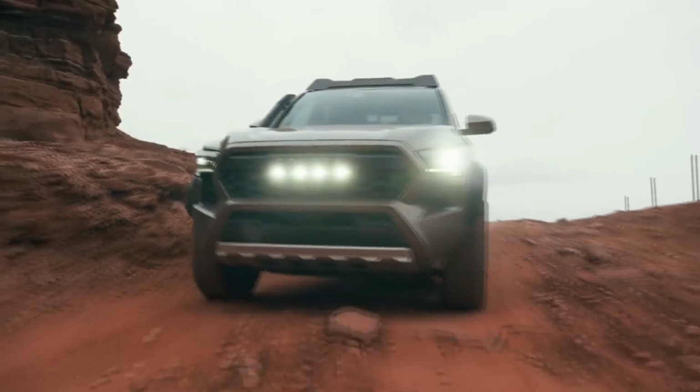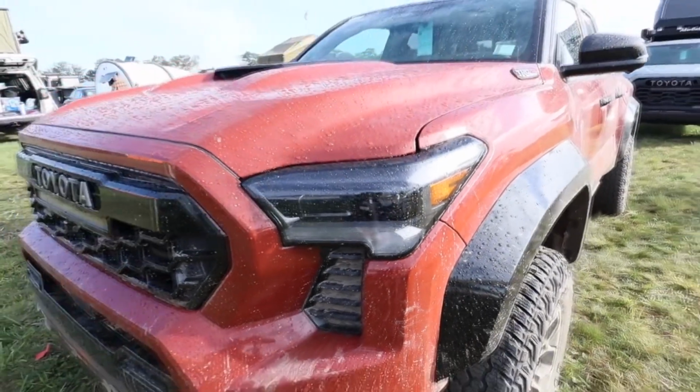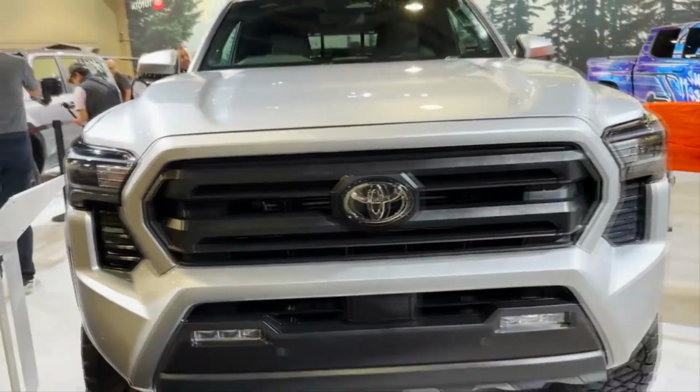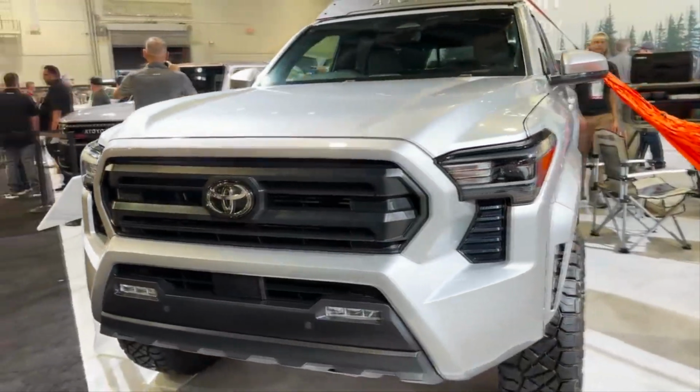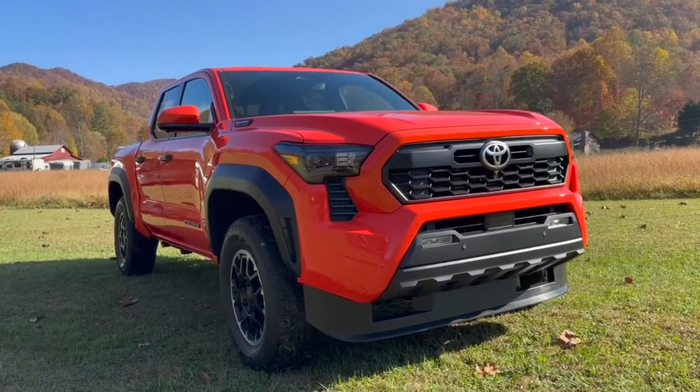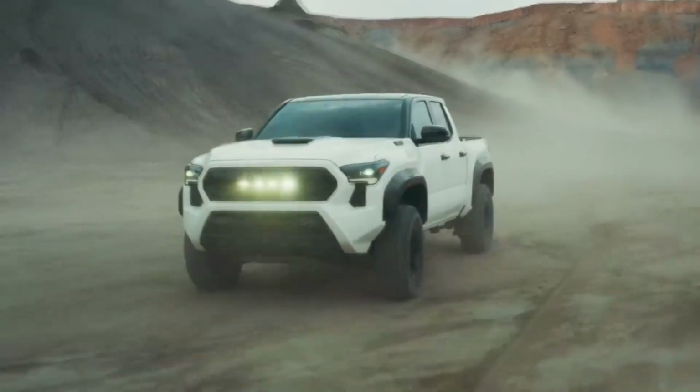So the new Tacoma is an adventurous beast, sporting a brawny new look that takes cues from the larger Tundra. It features a beefy front grille, durable all-terrain tires, a solid steel rear bumper, and even an added snorkel air intake for improved engine protection against dust and debris.